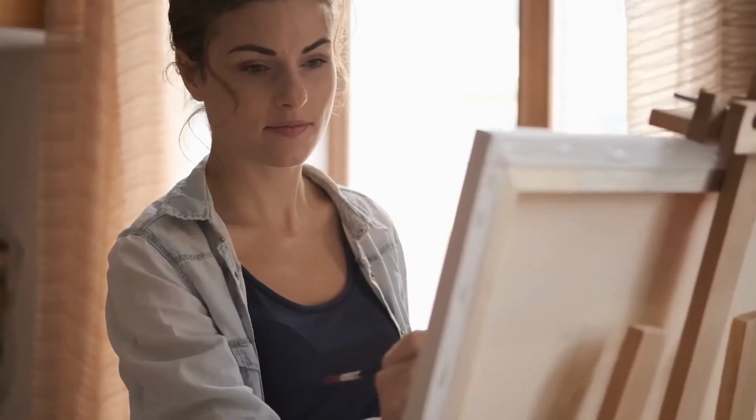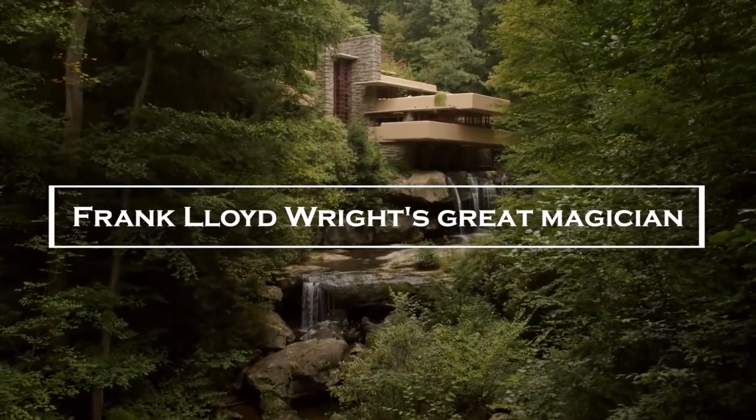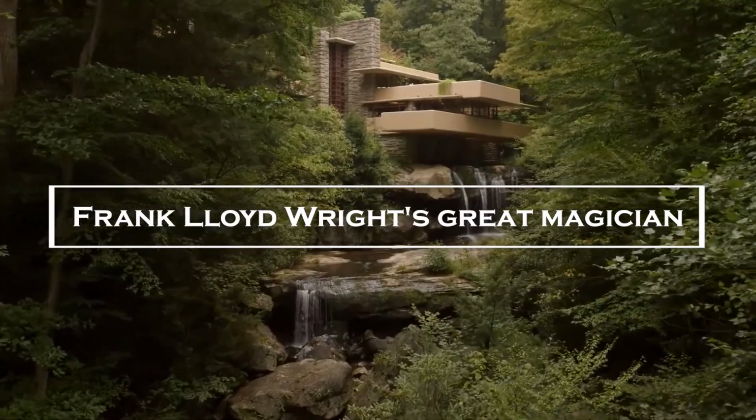Space is the breath of art. The magician says this of architecture, Frank Lloyd Wright. Falling Water is magically designed by Frank Lloyd Wright, the great magician. His magic was his designing of houses as an architect. He always amazed people through this.